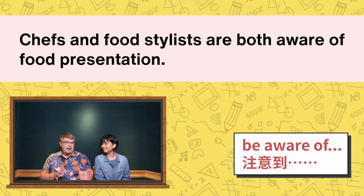Okay, so looking at the next paragraph, chefs and food stylists are both aware of food presentation. Of course, the chef wants their food to look good. They are aware, they know about this. I understand this, I know this: that food has to look good. And of course, food stylists know that food needs to look good for pictures. So they both know this. Here we're pointing out the similarity.